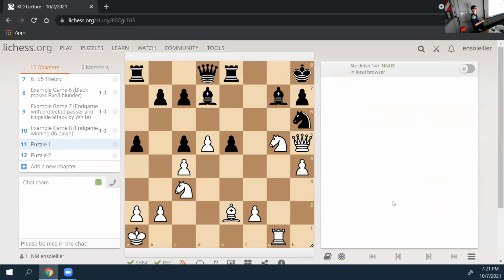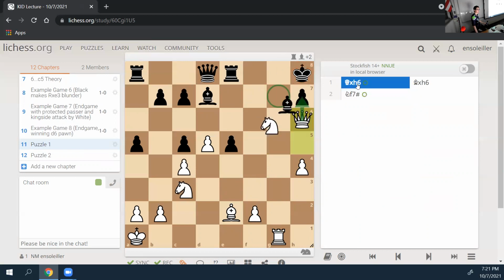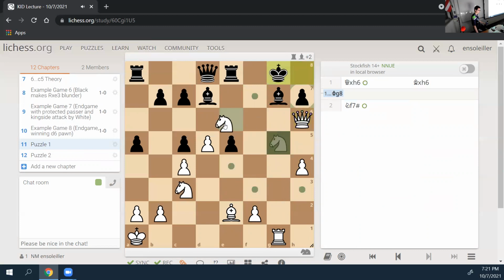And what's the idea? Yeah, exactly. You're bringing mate here. And if black tries to run away, then you just have to... You're going to take on g7 next turn.